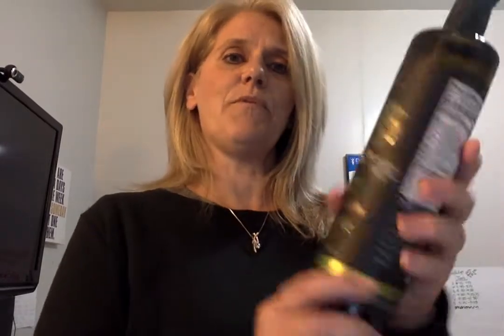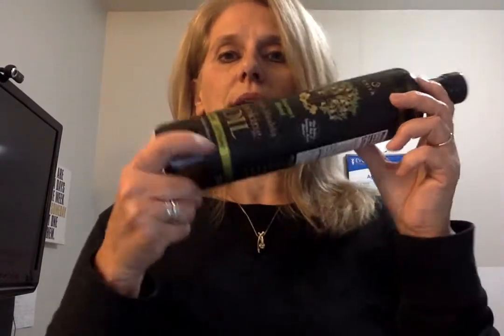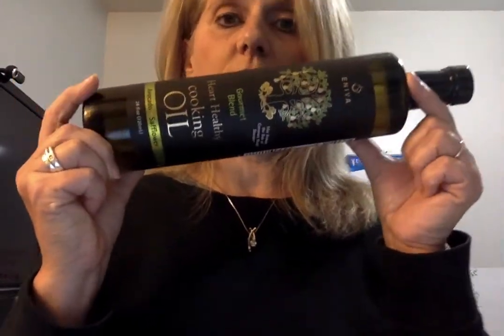The second type of oil I'm going to talk about is the Eniva cooking oil. This heart-healthy cooking oil is a great blend of avocado and safflower oils. It has an amazing taste to it. The biggest benefit is that it has an extremely high smoke point.